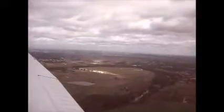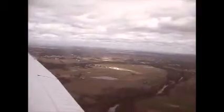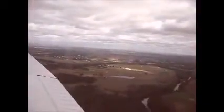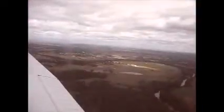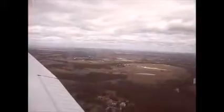There's the town. 45 degrees around about now. Yep, good. 1500. Commencing turn. One stage. Two stage. That's it. Just try for a two-stage landing for this one.